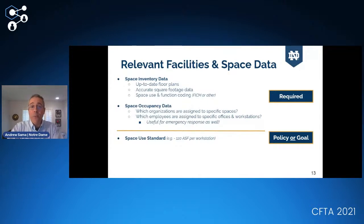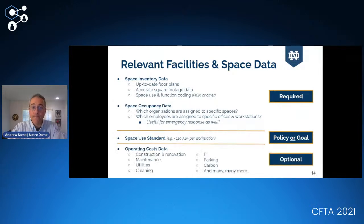At Notre Dame, we have a workspace standards document that outlines in painful detail the space ranges associated with various faculty and staff roles. If you don't have something like this in place, I think, again, it's probably time to start coming up with some goals or targets there.